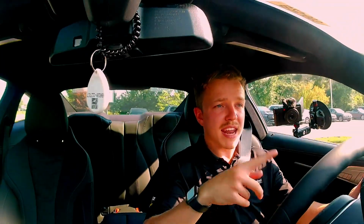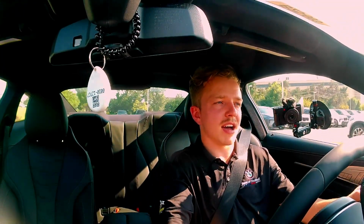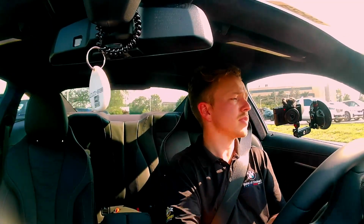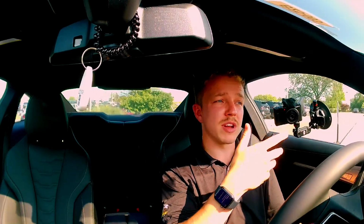You can still build these through the end of the year, but next year they're finally going to come out with the, probably, I'm guessing it'll be called an M860 at that point. The styling and renderings for that car look really futuristic and really cool.